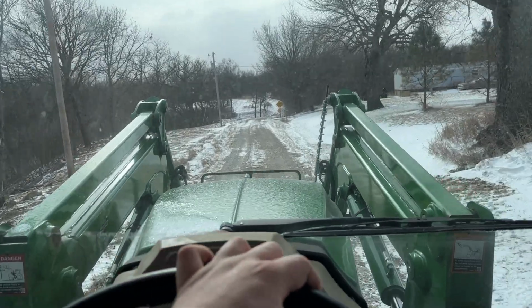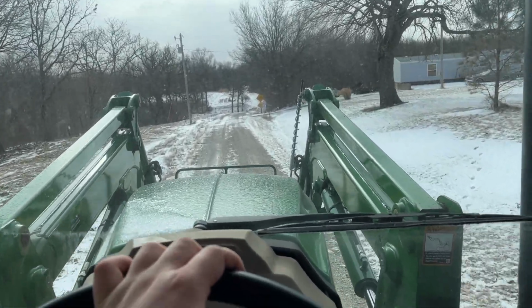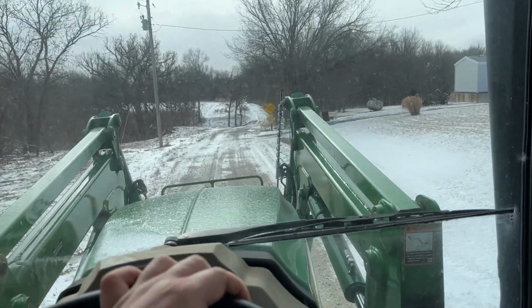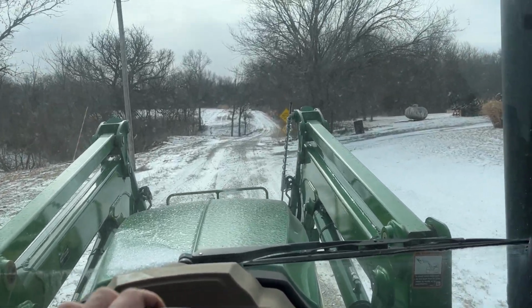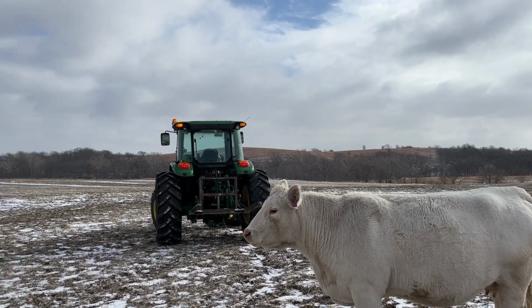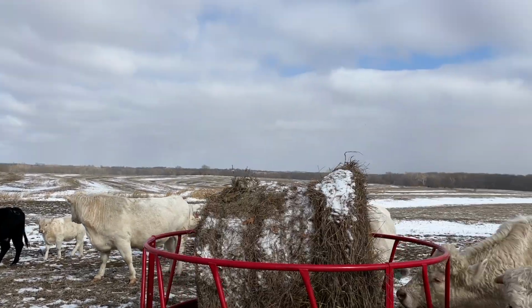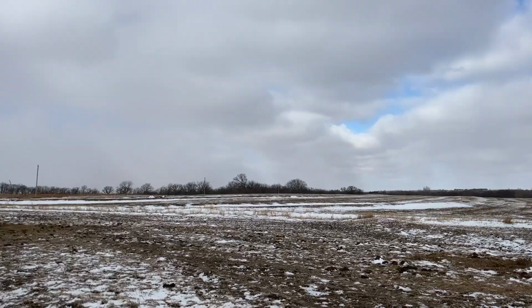All right, the tractor's warmed up and we're heading down below. We're gonna go ahead and feed 2 bales while the tractor started, and we gotta feed up at the house. So I'm going to end up feeding five bales today. All right, got the first bale fed. I'm gonna drive home and get the second bale. All right, both bales are fed.